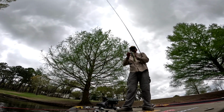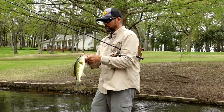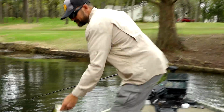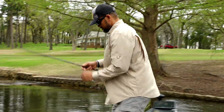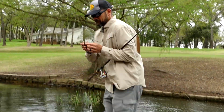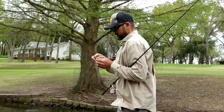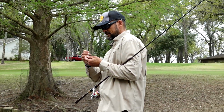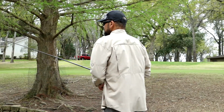Never gets old when you're up there looking at them in real clear water like this. Pretty colors. Seems like when you're in that real clear water, you gotta use light line and kind of finesse them up. See if we can get the female to go.